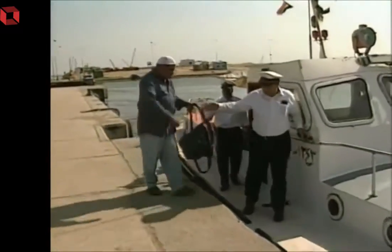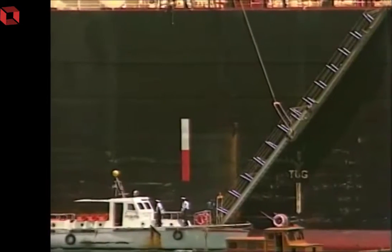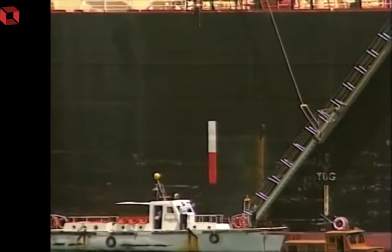Each ship is assigned English-speaking Egyptian pilots for the 15-hour passage. They are guided through the canal by 4 pilots. One ticket from the sea, from the waiting area to the entrance of the canal, is called the road pilot. And then another pilot, the canal pilot ticket, from one entrance of the canal to the middle of the canal here in Ismailia. Exchange the pilot ticket, another pilot to the other entrance, and then a road pilot ticket to the sea.